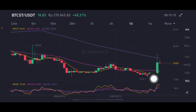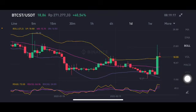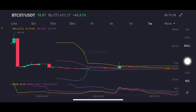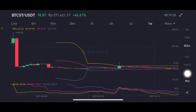As the stochastic is still in a neutral position, we're going to go to the Bollinger band here, which has already hit the yellow one, the upper band, $18.99. We're going to see here on the 1 week chart, it's still in the sideways phase, right? Still in the sideways phase here.